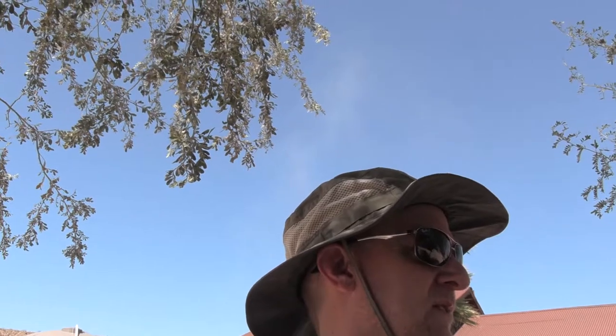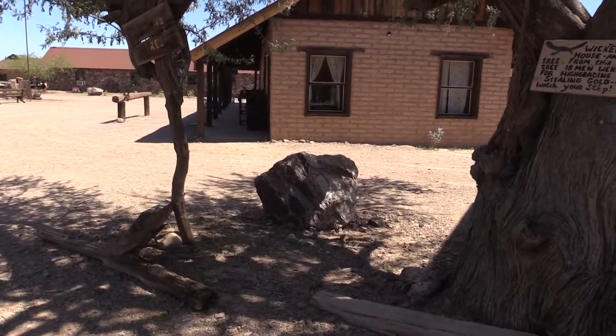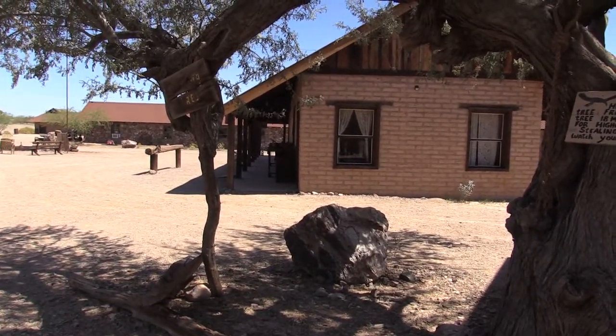But like a lot of people and a lot of things that happened 100 years ago, a lot of superstitions. They did not want to bury this man in this town because they thought it was going to be bad luck, or they might lose their water source, or the gold would disappear. So they decided to bury them on the outskirts of town. I guess they buried a lot of bad guys. They didn't want to soil the land.